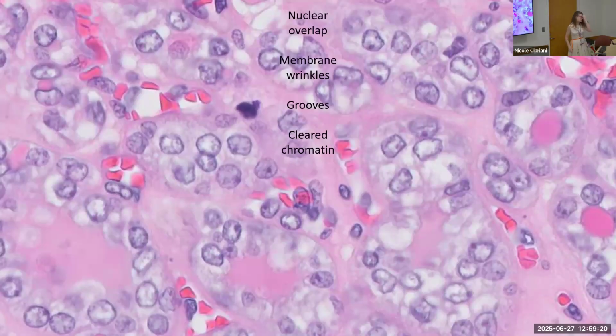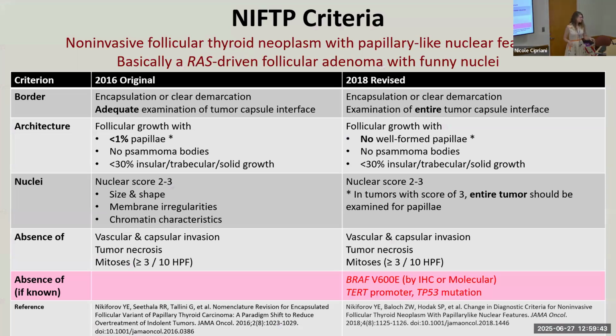But on higher power, you start to see nuclear overlap, clearing, grooves, and wrinkling, right? And so this is why on FNA, these could be considered to resemble PTC. And this is why for decades, these were called PTC, right, because of these nuclei. But almost 10 years ago, 9 years ago, people discovered that if these things are circumscribed and not invasive, if these things don't have BRAF mutations, these things behave benignly, they don't metastasize, and they have RAS mutations. So the only thing that makes them different from a follicular adenoma, right, is the fact that they have these nuclei. So we now minimize the relevance of nuclei, and we call these quote unquote NIFT-Ps. We can talk for hours about it, but this is the general concept.